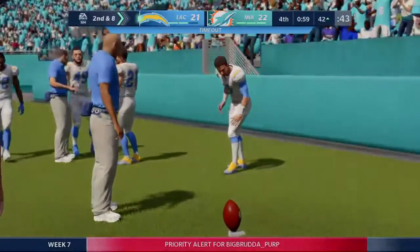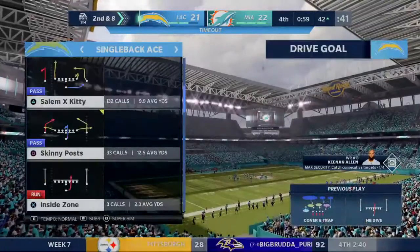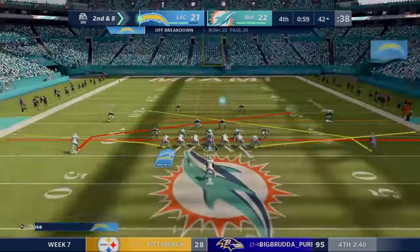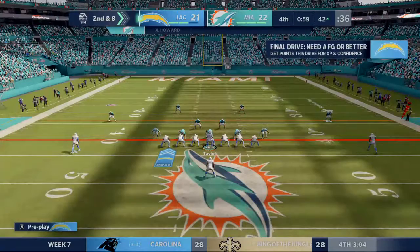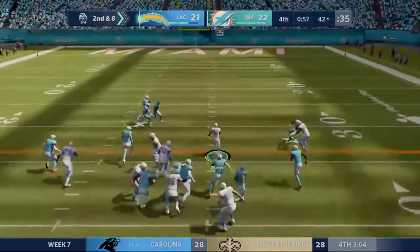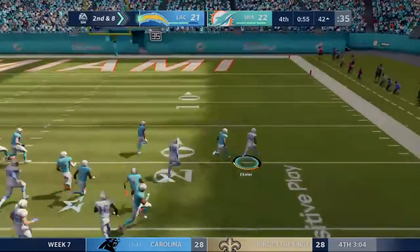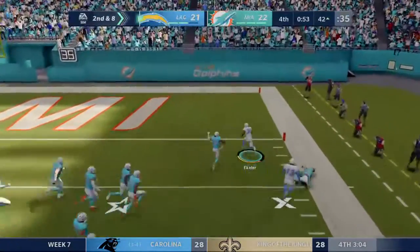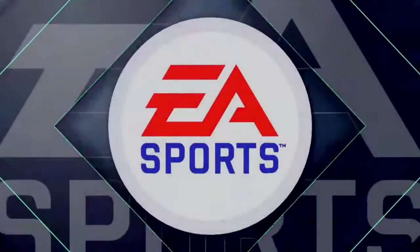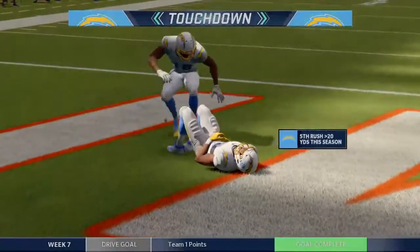The Chargers going to signal for the first of their timeouts, as they'll get it with just a shade under a minute to go in the game. 2nd and 8. It's Eckler again. And he's got room. 20. He takes it across for the touchdown, and they've taken the lead late in the final minute of the 4th.